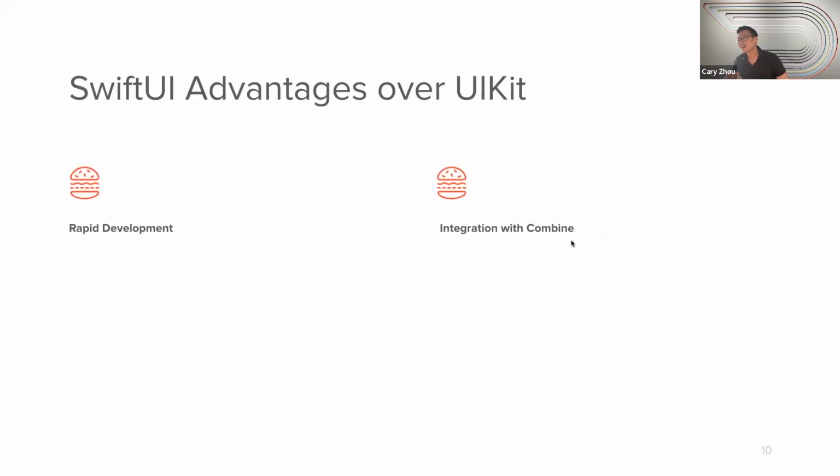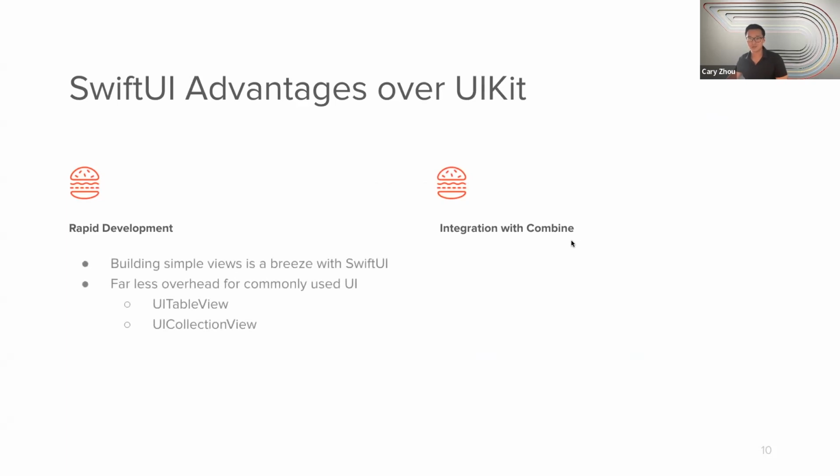So SwiftUI naturally has some advantages over UIKit. On the left side, we have rapid development. Building views in SwiftUI is such a breeze and it's super fast, right? Especially when you've got a little preview panel on the right.